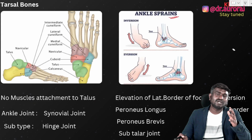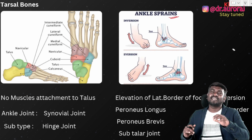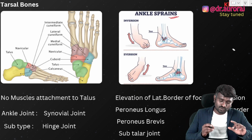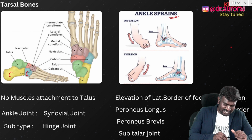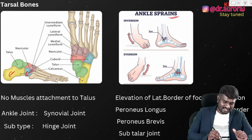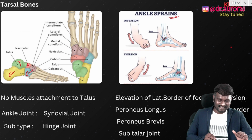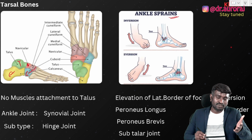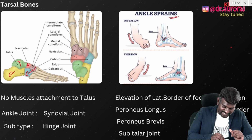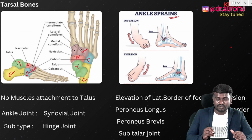Tarsal bones you would have studied right from your school days. Let's study for our exam once again. Now, it's very easy to remember as well. Let's focus. These 2 bones start with the letter C. One is going to be calcaneus. This is going to be cuboid. The one above this is going to be talus, and this is going to be navicular, boat shaped. And in between are going to be the medial cuneiform, intermediate cuneiform, and the lateral cuneiform. That's it. Now, let's revise once again. This is going to be calcaneus, this is going to be talus, this is going to be cuboid, this is going to be navicular, and the cuneiforms.